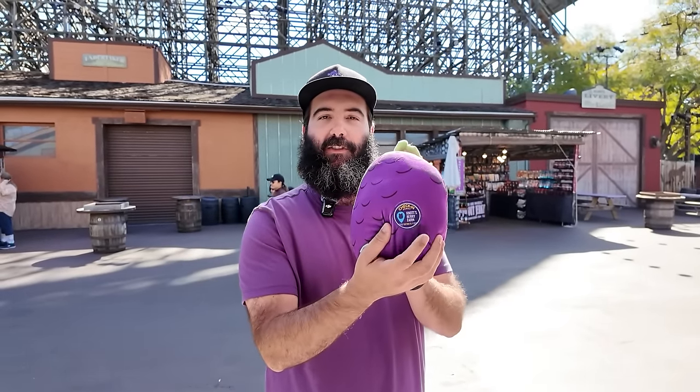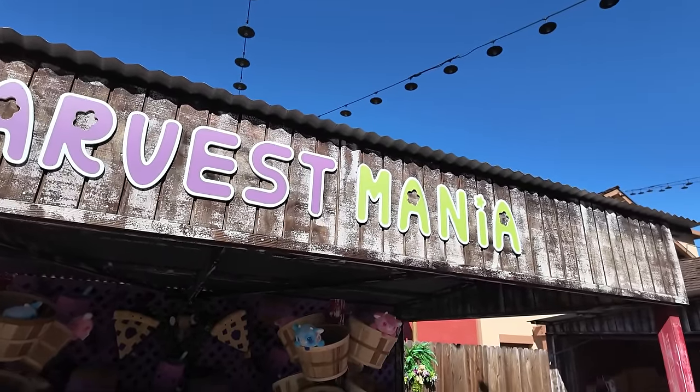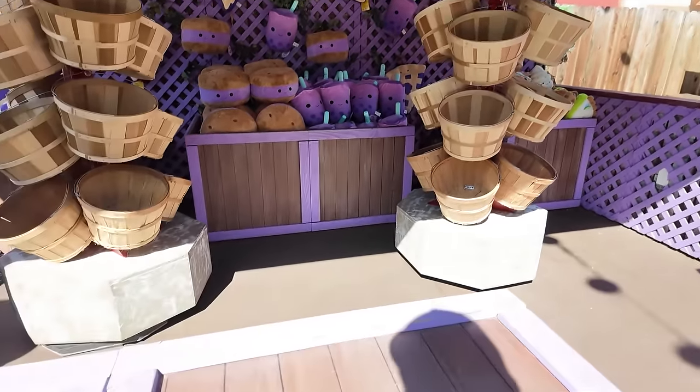And yeah, that's a check-in series for Knott's Berry Farm. I love this. Next up, we have Harvest Mania, which is super cute. You guys recognize this game. We've played this several times in several different forms. Okay, you have a basket here of beanbags.